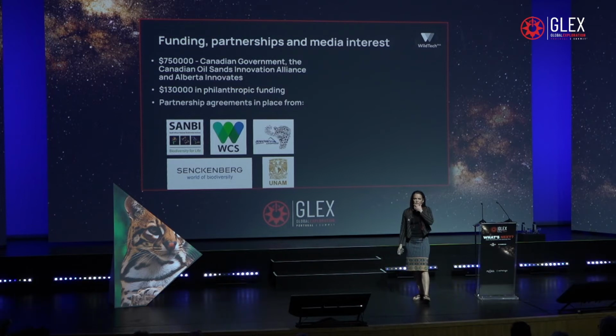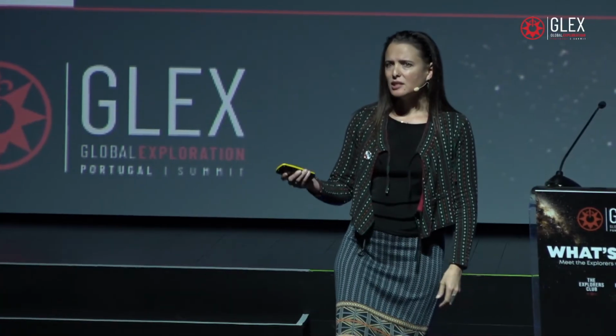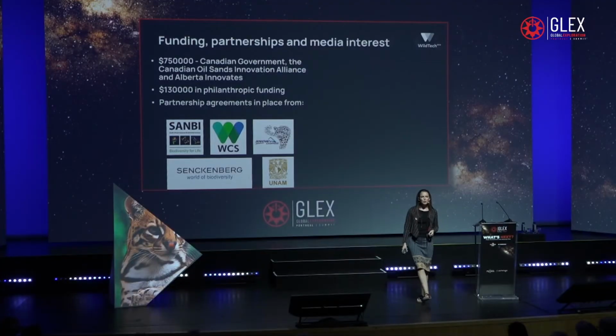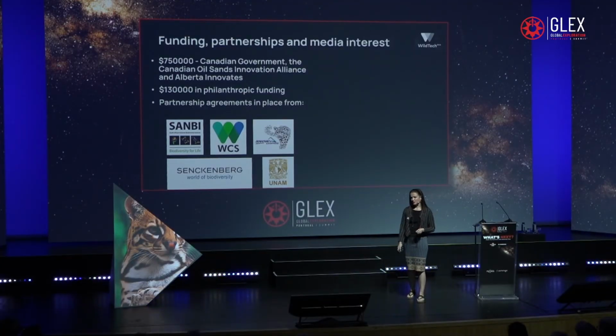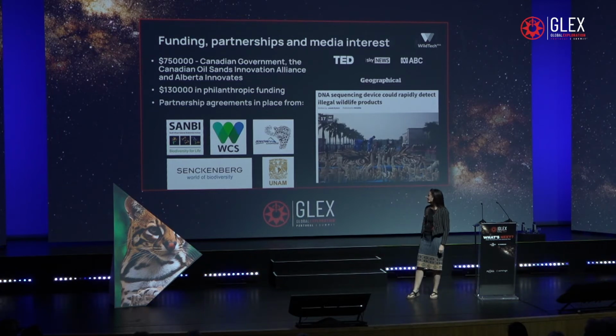We've received incredible interest from the conservation world. We have partnerships in place with the South African government, who are interested in using this technology for lion bone and rhino horn detection. Partnerships with the WCS, Wildlife Conservation Society, the Global Snow Leopard Ecological Protection Program that encompasses all 12 of the snow leopard range countries, the Senckenberg Institute, and the Autonomous University of Mexico. And yeah, we've got a whole lot of media.